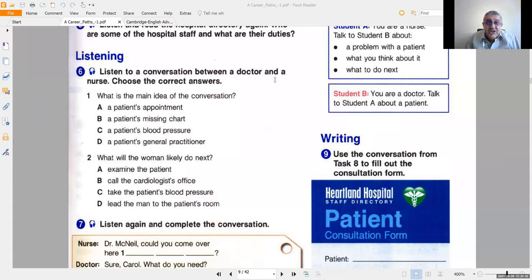Now we have a conversation between a doctor and a nurse, and they are discussing some issues. Now, I want you to read the questions. Question number one, what is the main idea of the conversation? Is it about a patient's appointment? Is it about a patient's missing chart, something missing, or a patient's blood pressure, or a patient's general practitioner? So it is a routine conversation between a nurse and a doctor. So is it about the appointment, missing a chart, blood pressure, or general practitioner?